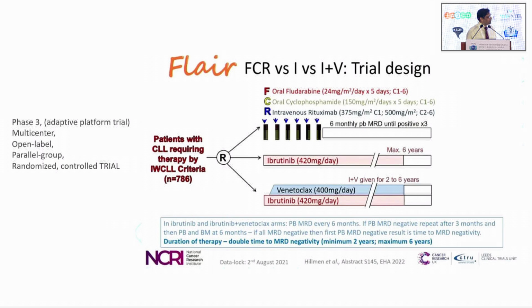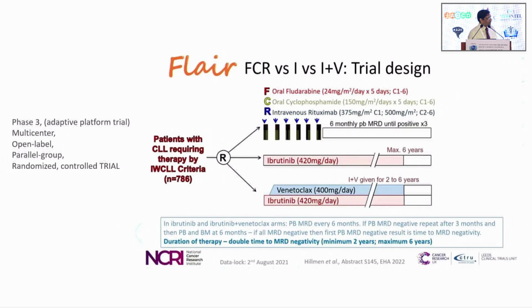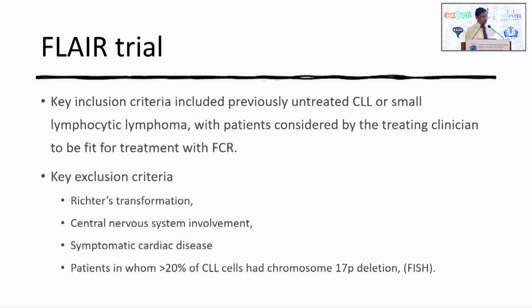In this they have not discussed the ibrutinib alone arm. So they are not compared in this. The inclusion criteria were previously untreated CLL or SLL, and exclusion criteria were Richter's transformation and CNS involvement, and any patient who had more than 20% of CLL cells with chromosome 17p deletion by FISH was also excluded.